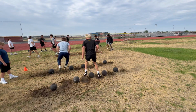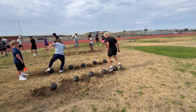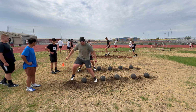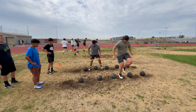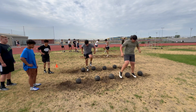Again, we started with using cones. We've used hurdles before, but you step on the hurdles, they break. Guys, it's kind of easy to go around cones. And so we've just recently transitioned to these med balls, which are fantastic. You can see a kid right here. He's 6'6", 315 pounds, and you can see how much better his lateral movement is based on this one drill.